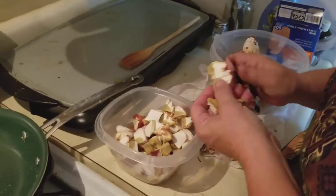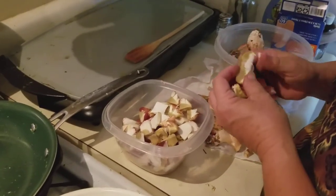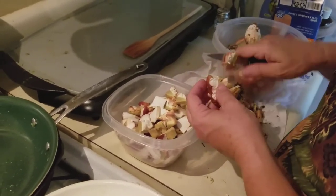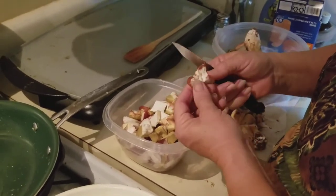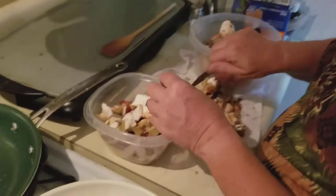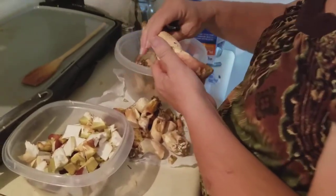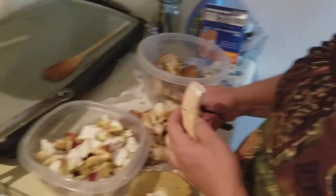And we're doing pretty good here. Yeah, those look good. And there's a good chance we'll get some more, possibly even tomorrow. Just have to figure out whether we want to do some more, or whether we want to let them drop their spores and get some later on in the year. We are leaving some to do the spores. That's a big, pretty one there. It's nice on the bottom too.